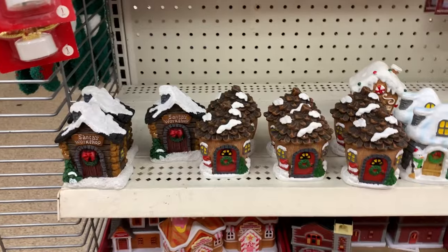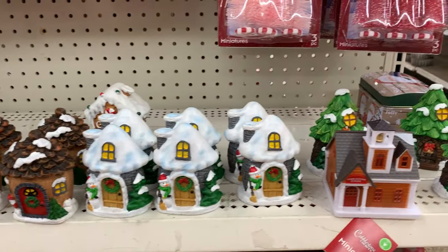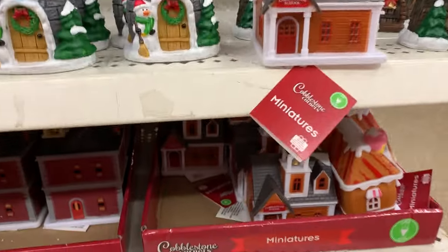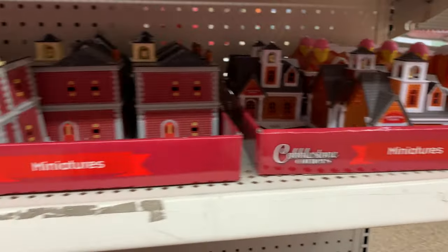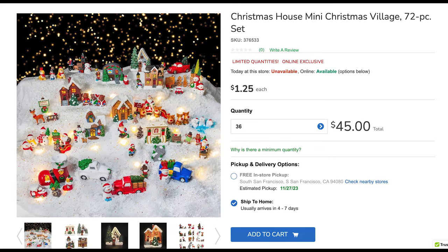I missed these two houses on the right, the pinecone one and the one with the snow and the snowman. And when I went back, of course, it was gone, and I never had it again. So these sets have very limited quantities, so if you see it, just grab it. So my tip is to get it when you see it.